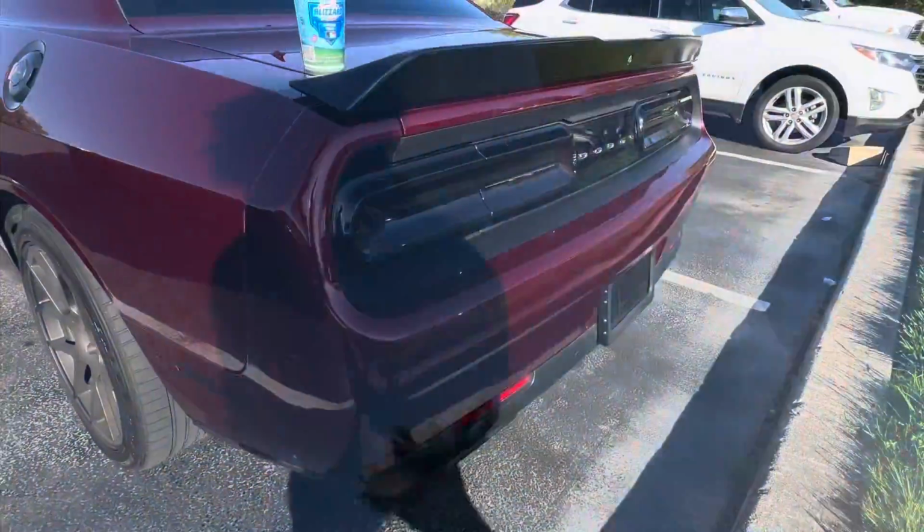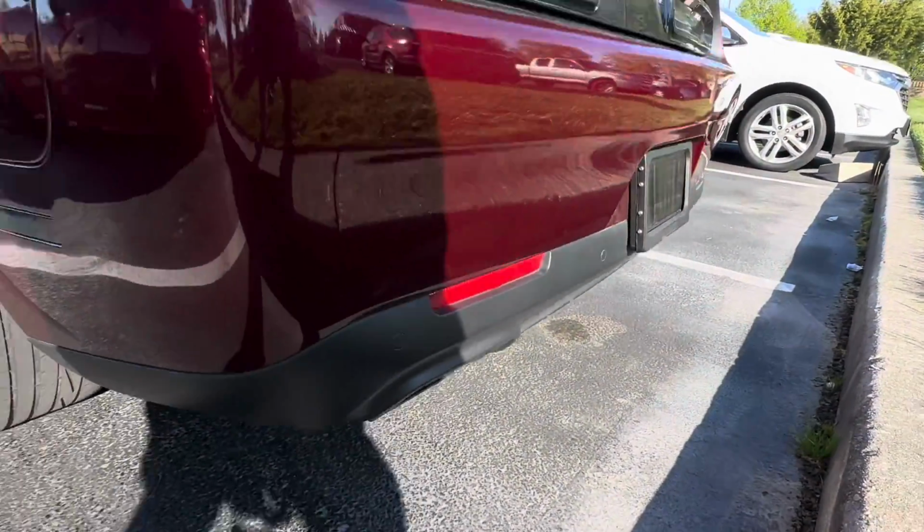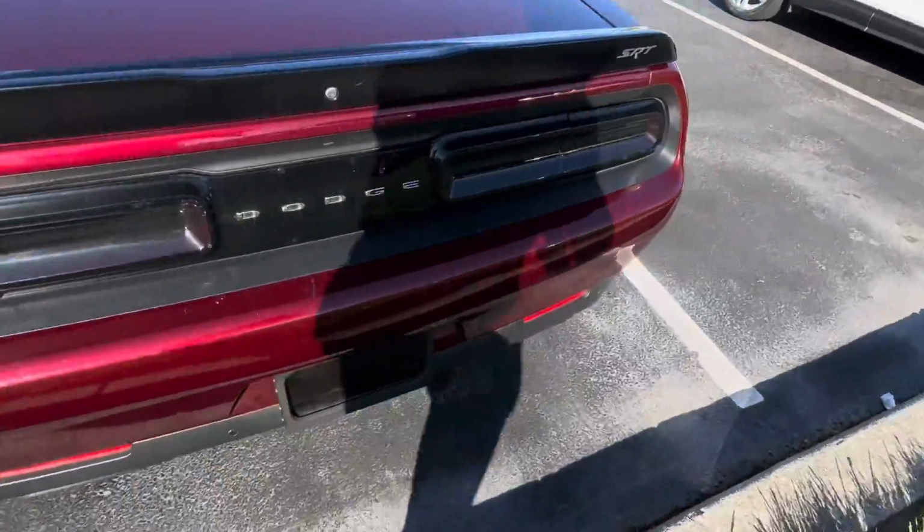Boom. Nah, bro, this idle is crazy, though. The idle sounds like a motherfucking cat.